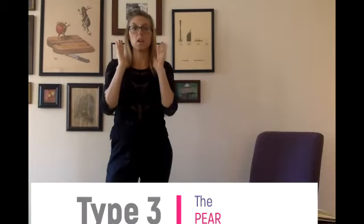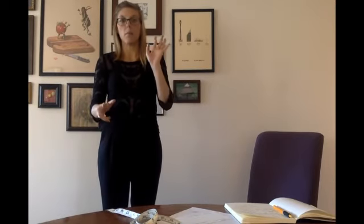The third body shape is the pear. The pear is obviously more narrow up the top and then wider through the hips. Usually holds more weight in the butt and the hips and the thighs. So generally, the pear, we're looking to wear something quite firm and fitted through the top, and then something that kind of skims gracefully the hips.